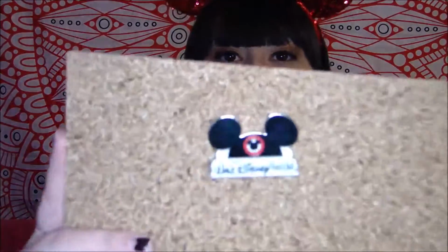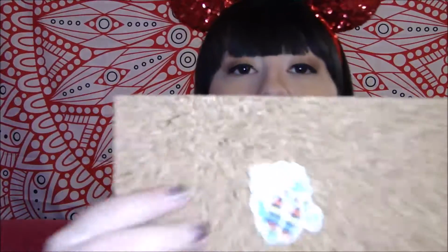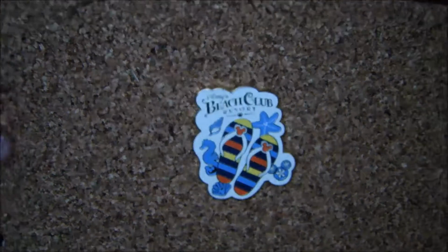I have a Walt Disney World pin. I have a Beach Club one because when my parents came to visit me during my college program, we actually stayed at Beach Club for one night, and I love it. If money were no option, I would stay at Beach Club 100% of the time. Like, every visit, I would stay at Beach Club. My roommate in Disney got me this one. It is Baby Moana.